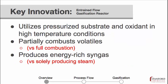The key innovation employed by ChemRec is an entrained flow gasification reactor. ChemRec utilizes pressurized substrate and oxidant in high temperature conditions. The process only partially combusts volatiles while producing energy-rich syngas versus solely producing steam.